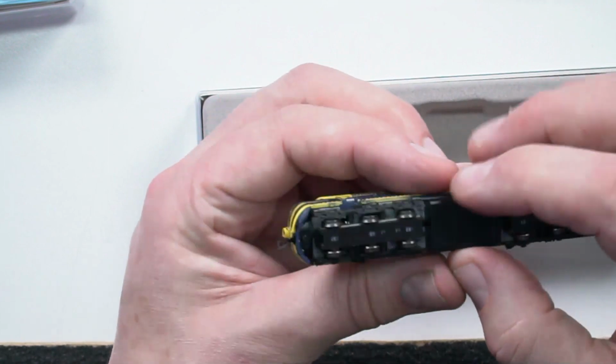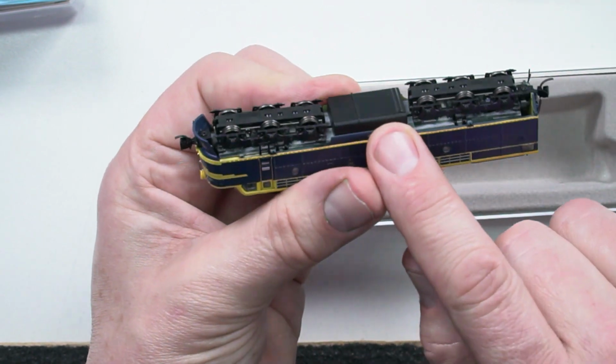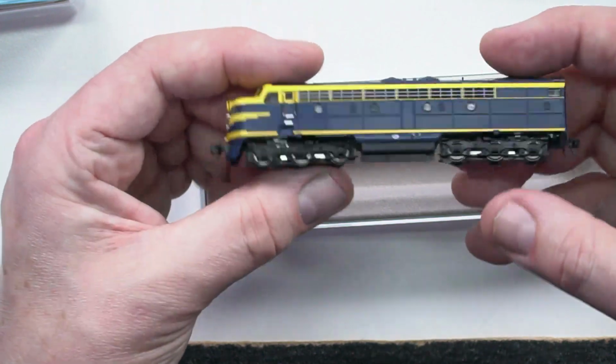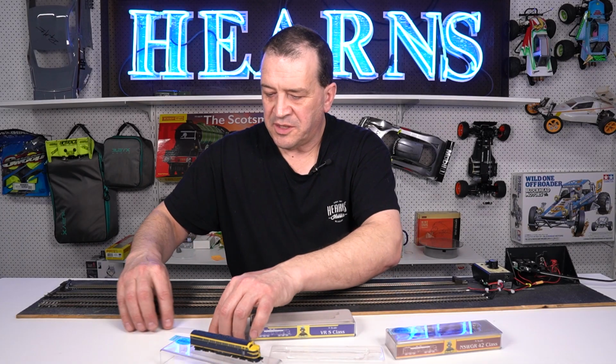And you're probably asking, can you put a decoder in it? And the answer is yes. You can put a 6-pin decoder in the fuel tank there, which clips away. And you'll probably see later, as we'll give you a quick demo, they are a really smooth runner. And just another point.